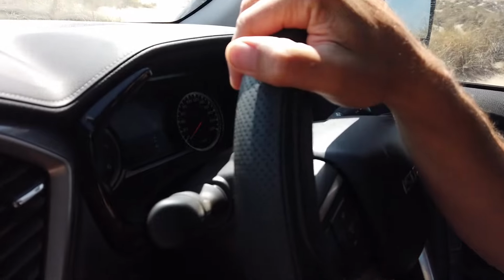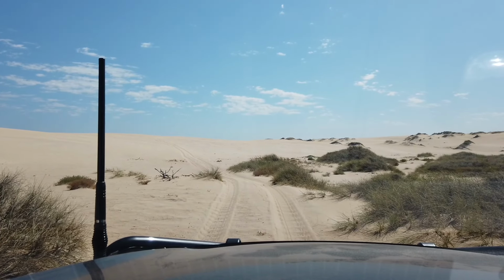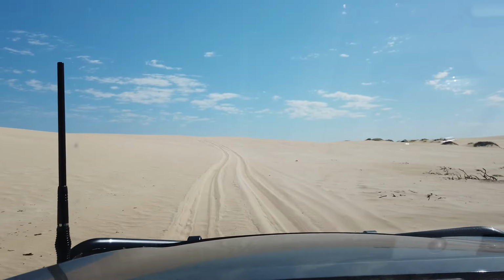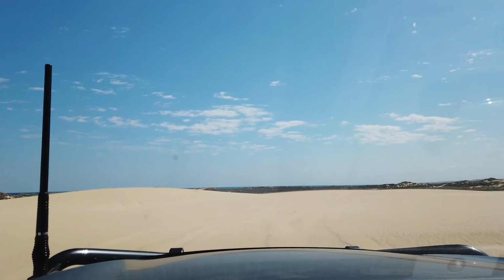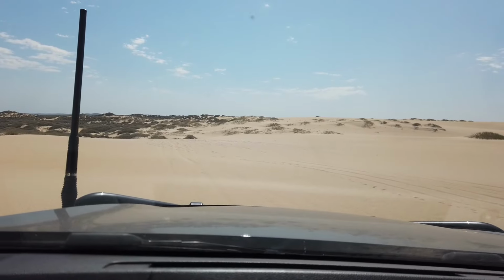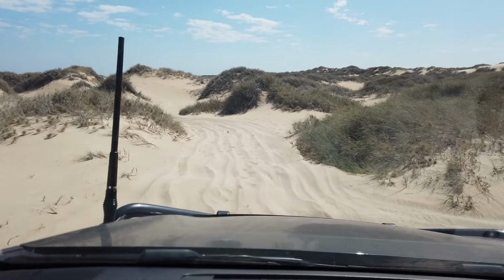This four line. That's what we gotta get up. And speed, with the speed. Go, Bruno, go. So that looks pretty tame coming down it. It does look tame coming down. Oh, a bit whoopy.